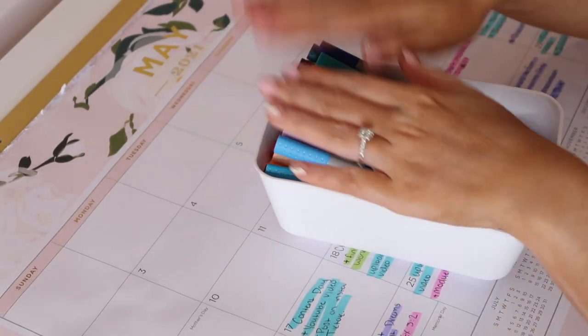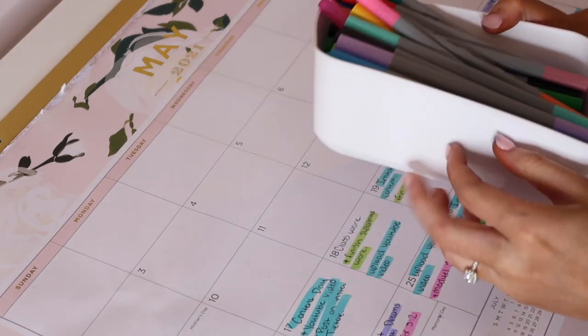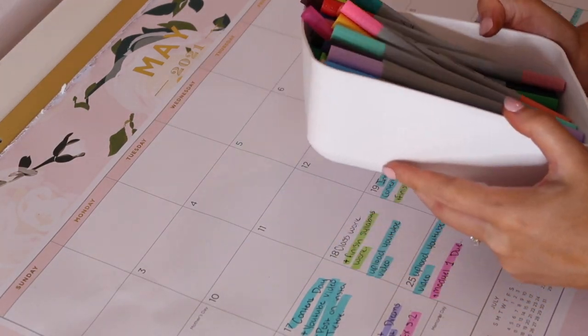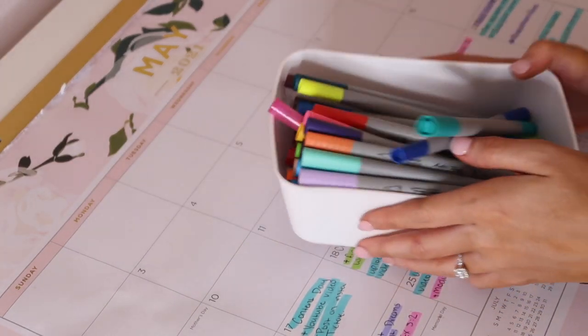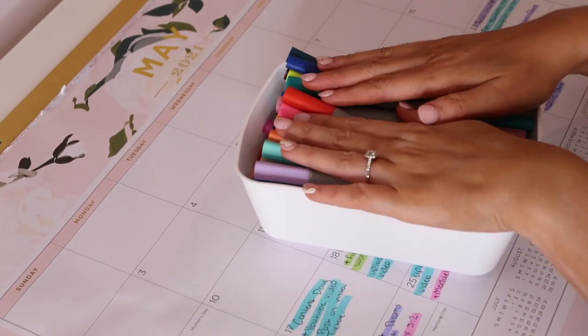So yeah, those are my bins. Those are how I use them. And like I said, these are the little bins that are from Target. I think they're like $2 a piece. So super inexpensive and super easy way to keep organized.